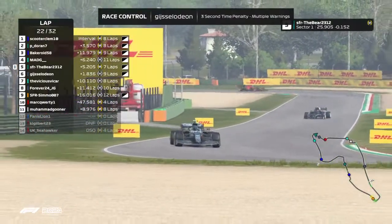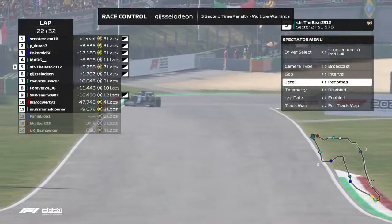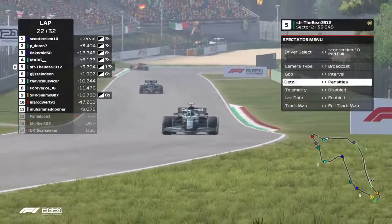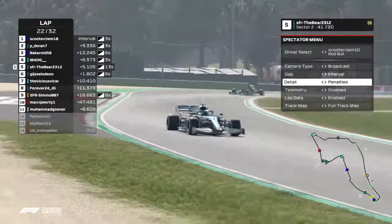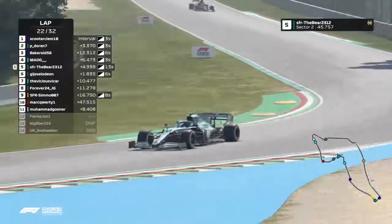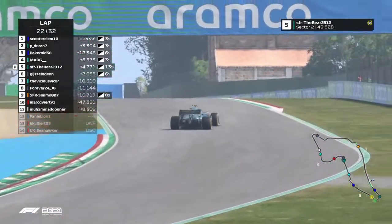So Matt G is currently into P4. Let's have a look at the time penalties again. So, yep, Gage has got 6 seconds of time penalties, and he would be hoping to not get any more penalties from here.